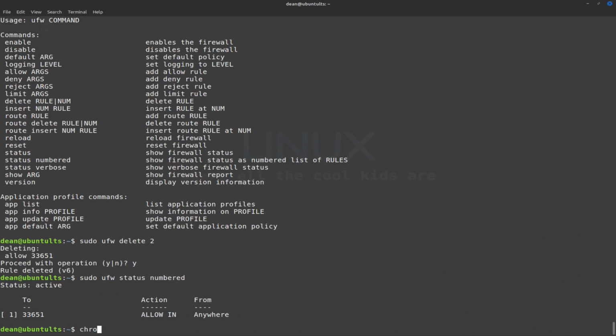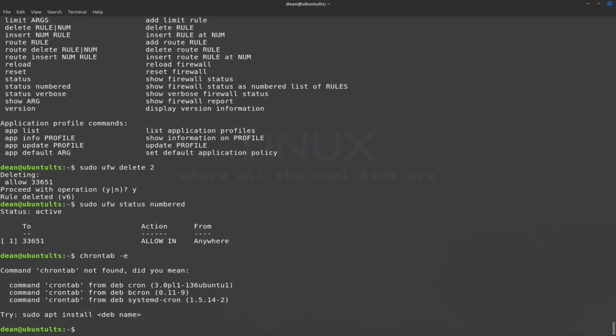So if I just type in crontab -e, it means I want to edit my current crontab file. Because I didn't type sudo in front of it, it's going to edit the crontab for the current user, which is Dean. If I type sudo in front of it, then it's going to edit the crontab for the root user, and anything it runs is going to run as root. So you decide at this point, do you need something to run as root, or is running as a user okay? Often running as a user is okay, but you can choose that.